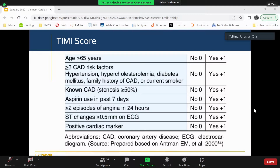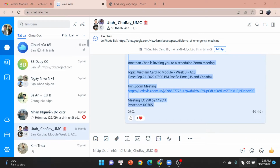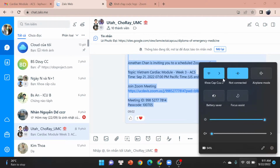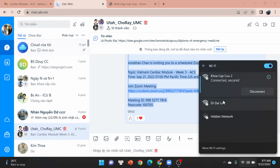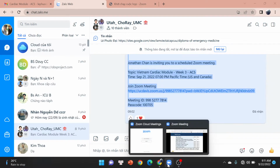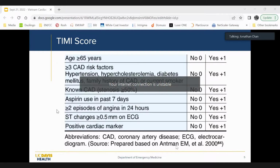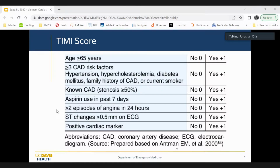So again, these are some of the things that we look at for the TIMI scores, right? We have their age, if it's over 65 years, some of the risk factors that we just talked about at the beginning of the lecture, including high blood pressure, high cholesterol, diabetes, family history, and tobacco use. Any known coronary artery disease, especially if they've had a cath before, and their stenosis is of angina in the past 24 hours, or any kind of ST changes with greater than 0.5 millimeters on the EKG, or positive cardiac markers, or any kind of positive troponin. So these are all the different scores that the TIMI score takes into account.